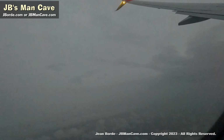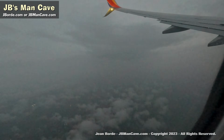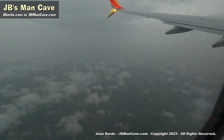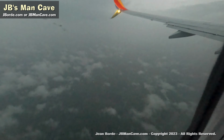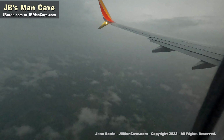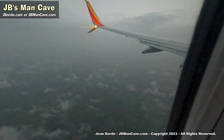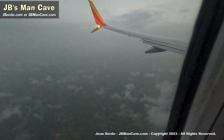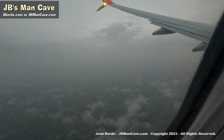So you can see that we were turning right, and I say right loosely in plain terms. There isn't necessarily a right and a left when you're flying. Everything is by degrees. But just now we are going to start descending even more. I mean, we're already descending, but I mean faster. And you can see some of the water going over the window, and it cleans it a bit.